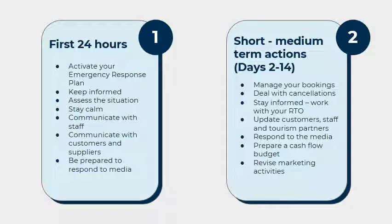Be prepared to respond to the media, because we know that the media loves a bad news tourism story. So where possible, control the narrative by responding directly to the media. And in your template, you'll find that there are a number of starting points to get you prepared to do that.